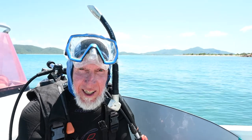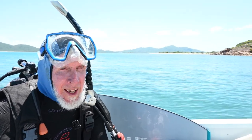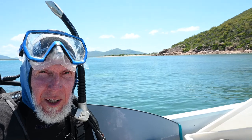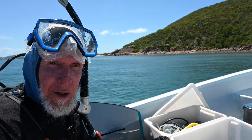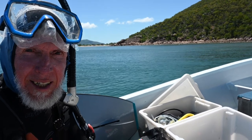Well, here we are at Saddleback Island again, one of our favourite places to come, and we're doing some diving to check out what the reef is doing because the water's been so warm. Want to make sure that the reef is still alright. So I'm going to go down and have a look around here and see what's happening.